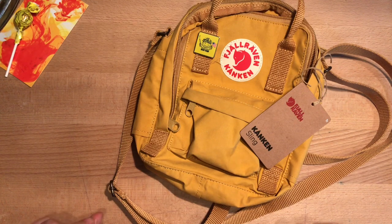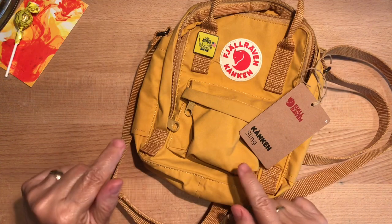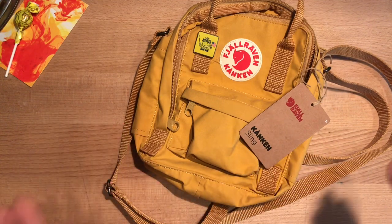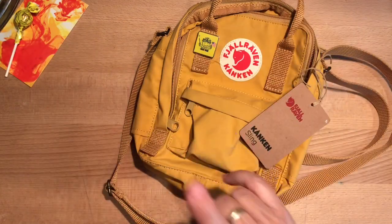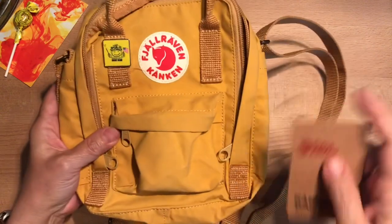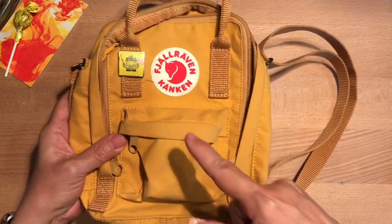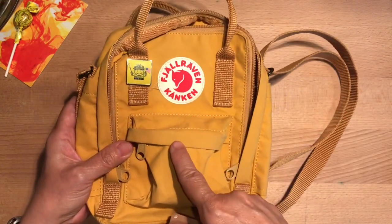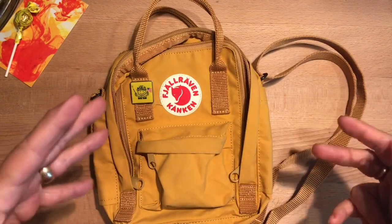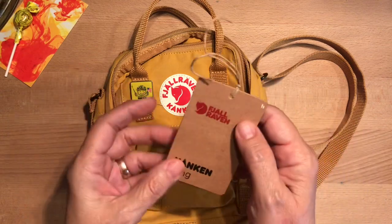I am really riled up right now, and I want to share with you my big mistake so you don't make it too. Let me start on the positive side of things. Several months ago, I bought this Fjallraven Kanken from their website. It's the American, the U.S. branch of it. So I knew that this was authentic.